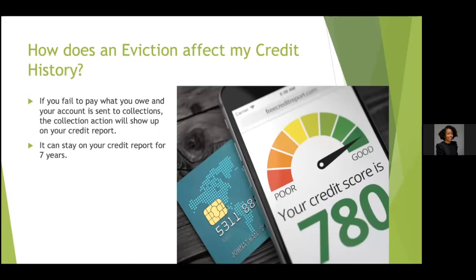So then the issue becomes, how does an eviction affect my credit history? If you fail to pay what you owe and your account is sent to collections, the collection action will show up on your credit report. That negative mark can damage your credit standing, and it can stay on your credit report for 7 years. Because your credit score is based on the information in your credit reports, you might suffer some score damage.